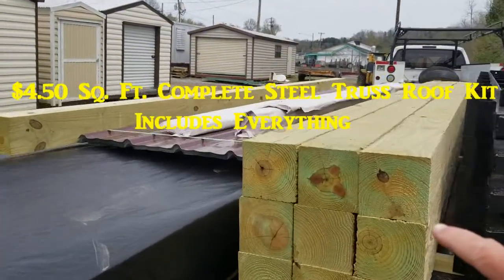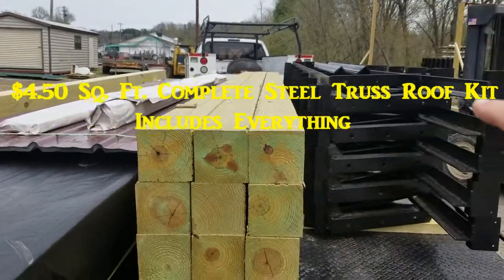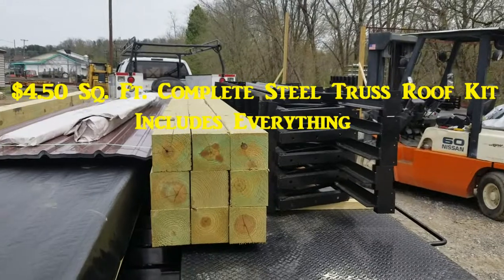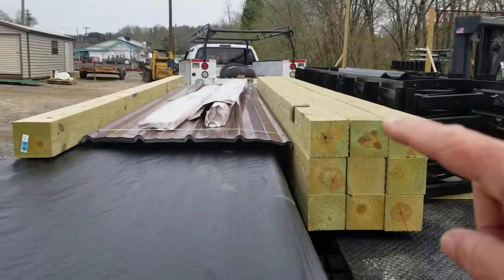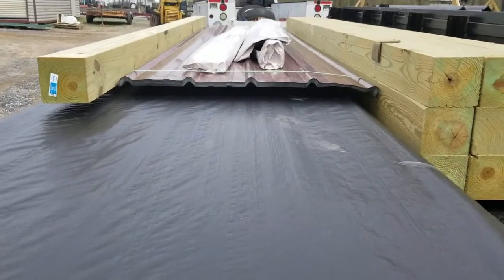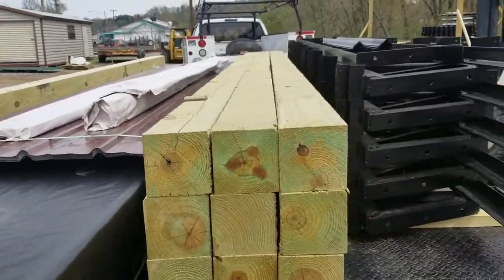All your 6x6, 16-foot tall posts. That's going to be all your trusses, 2-inch heavy duty, 2-inch angled painted black steel. It's going to be all your metal roofing 40-year, all your trim, your posts, your 2x6 purlins. That's everything in a kit to put it on the roof.